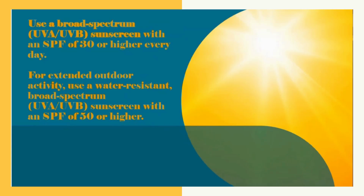The reason for using that sunscreen daily is there are 2 different types of UV. There's UVA, which is the UV that ages you, and UVB, which is the UV that burns you. So even without having a sunburn, those UV rays, which can penetrate window glass, will increase that risk for aging and skin cancers and wrinkling and all of those things.